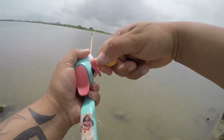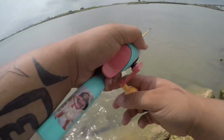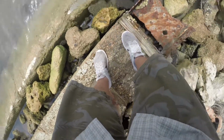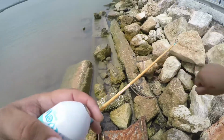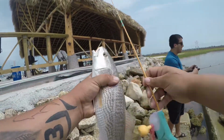Oh, this is so much fun. Stop shaking. That's so cool. Oh, this is gonna be so hard right here. Landed him. Add three. I'm holding first right now, guys. That's a nice one. About two. Look compared to my rod.